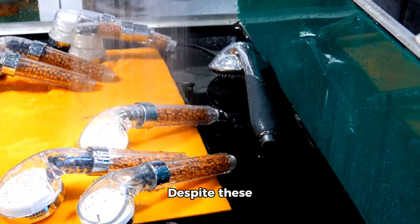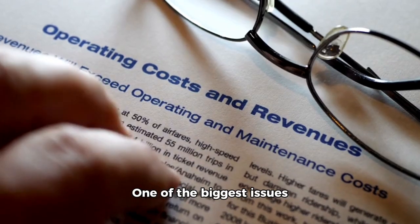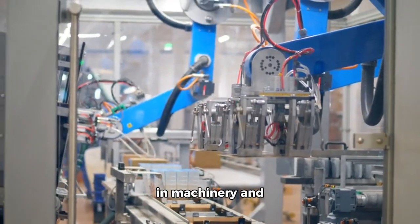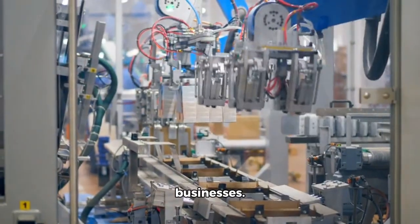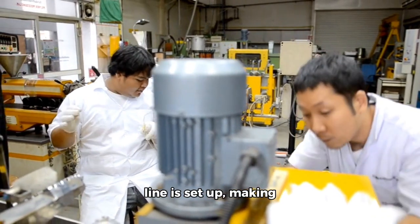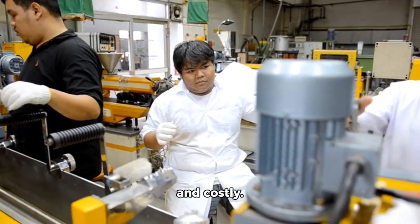Despite these advantages, flow production does have drawbacks. One of the biggest issues is high initial costs. Setting up an automated production line requires a significant investment in machinery and technology, which can be expensive for smaller businesses. Another disadvantage is lack of flexibility. Once the production line is set up, making changes to the product design is difficult and costly.